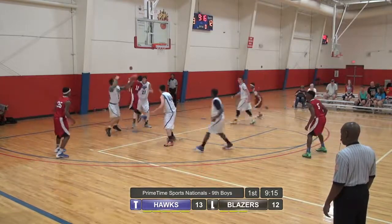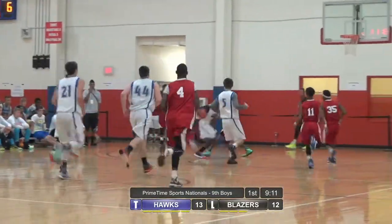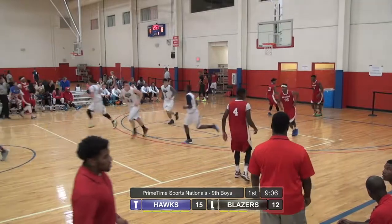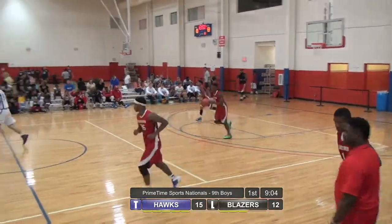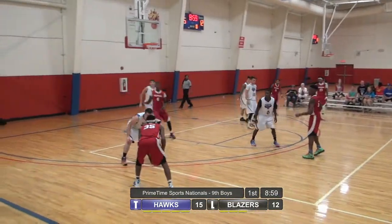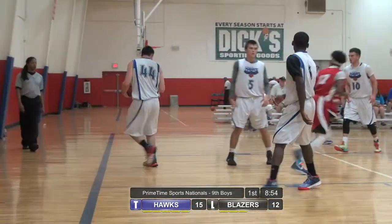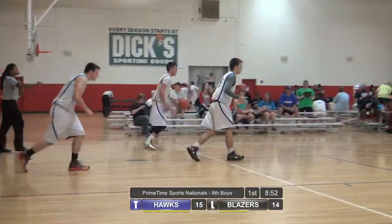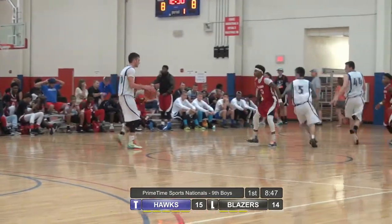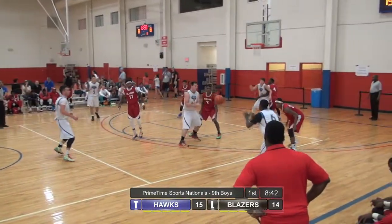Donald Hunter not able to get it to go. Ball's still loose though. Nice job by Mason Fielding to come up with it. Here's Marshall. How about that lay-in with the English off the glass? Reverse lay-in. That's just too easy for Donald Hunter. Somebody's got to step in front of that one. Nice reverse lay-in there. Hunter's been impressive so far with 4 early points.